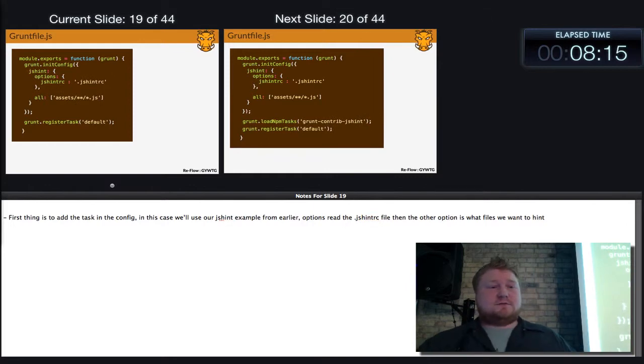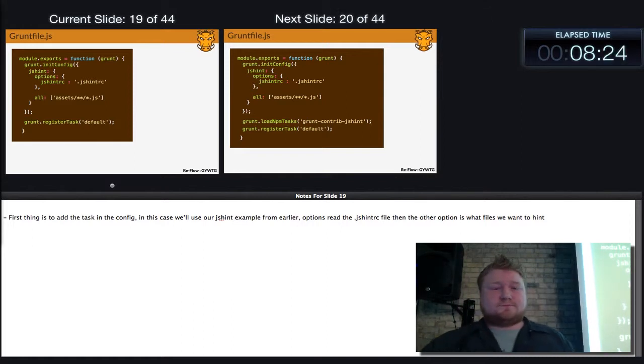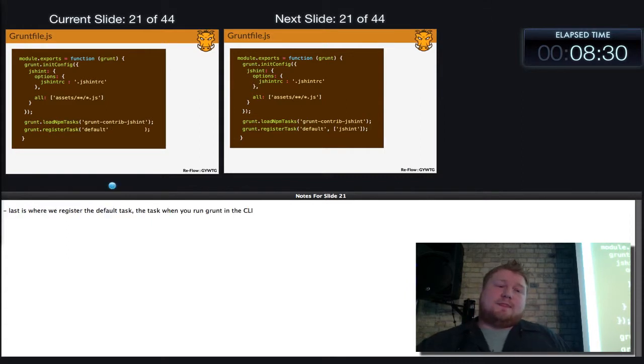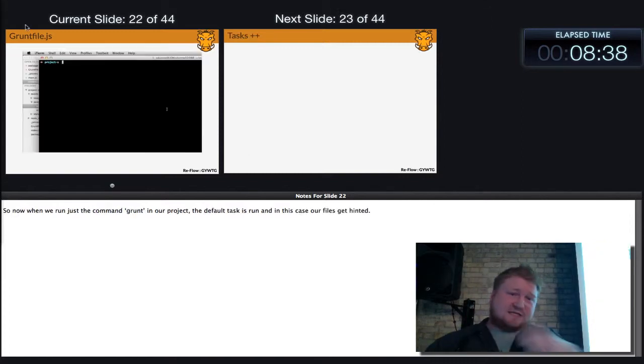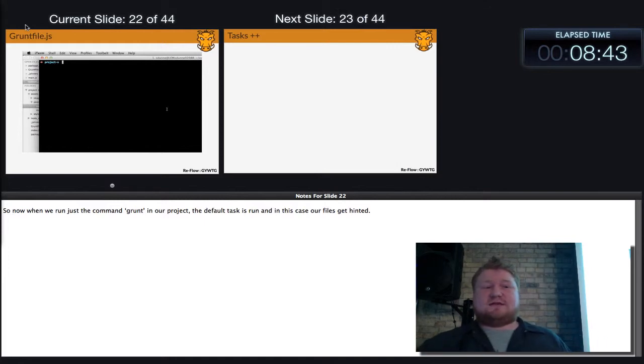So the first thing, we've got a CommonJS module, and then the Grunt init, and we pass in the options we want. Then we load in the npm module via the Grunt API, and then we just register what we want, in this case JS Hint, to the default task. And so now when you run Grunt, it runs whatever the default task is, and in this case all our files get hinted and they're completely bug-free.